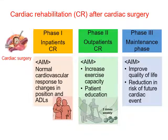Cardiac rehabilitation after cardiac surgery is divided into three phases: Phase 1, 2, and 3. Phase 1 CR is conducted in the inpatient phase, which starts just after surgery. Phase 2 CR is conducted in the outpatient phase, and this phase encompasses the immediate post-discharge period. Phase 3 CR is the maintenance phase, which is an unsupervised and often community-based program.